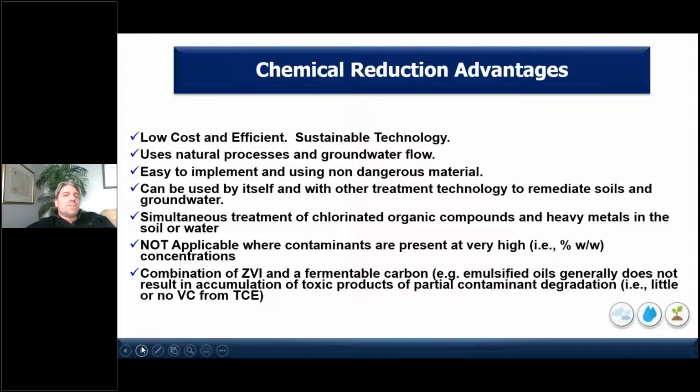So what are the advantages of doing ISCR? First, it's very low cost. It's not as hazardous as chemical oxidation, because most of the time we're working with materials that are either food grade or agricultural grade, so nothing tough to handle on sites. We usually use the natural flow of groundwater to treat, or we just have to amend the soil to obtain a certain level of humidity to create the proper reducing condition.